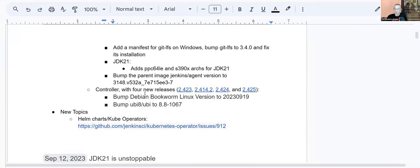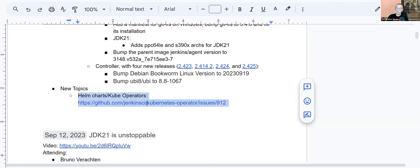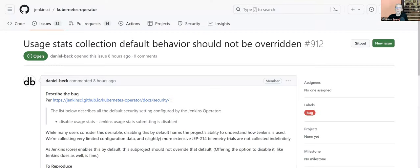And then for the controller, we had, of course, four new releases with the new LTS version and three other weekly versions. And the last changes we have are a bump to Debian Bookworm and the bump of UBI to 881067. Now, done with the list à la Prévert, let's go to a new topic, which is Helm charts and Kubernetes operators. Spoiler alert, I don't know anything about that.